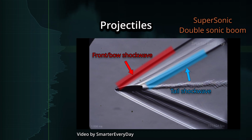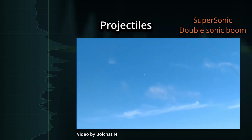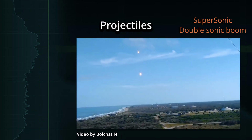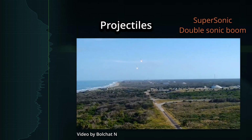When a small object, such as a bullet, passes us, those 2 shock waves are so close together that we perceive them as a singular sound. But as the literal distance between them increases, they are a lot easier to listen to separately. Here, this is a recording of 2 SpaceX Falcon Heavy approaching with supersonic speed. You can clearly hear how each of them has 2 well-audible sonic booms.